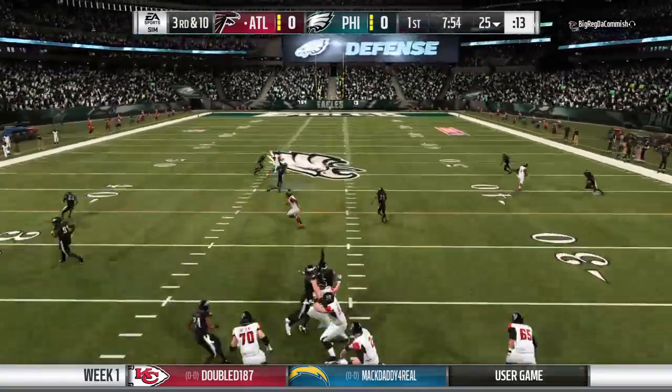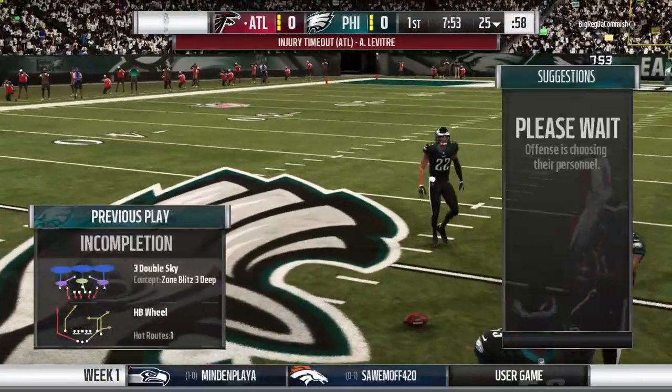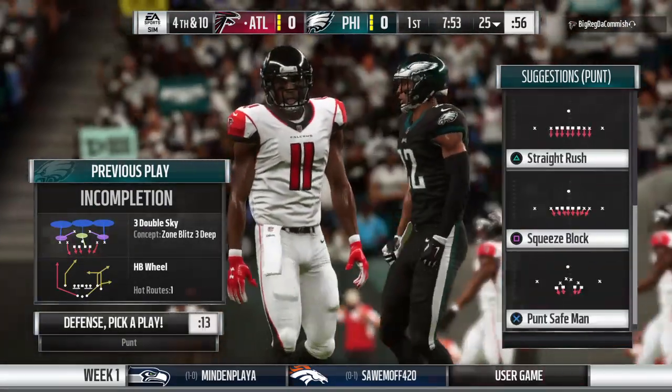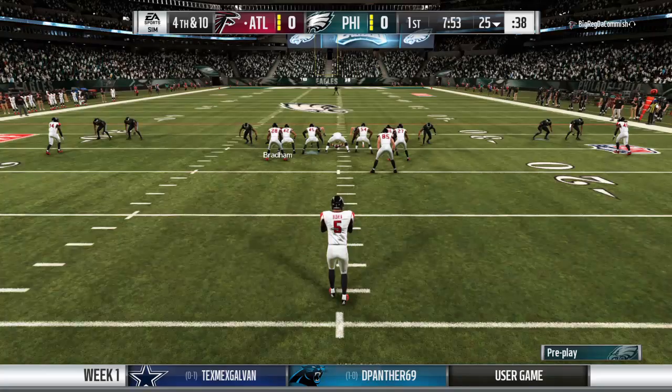Out of the gun, it's Ryan. And he couldn't hang on to it through the contact. Incomplete. On 4th down, here's Matt Bosher on to punt.